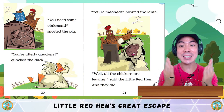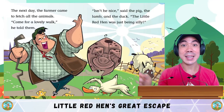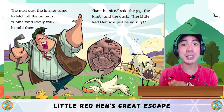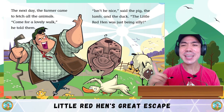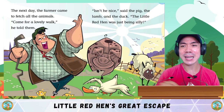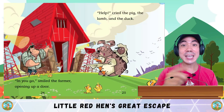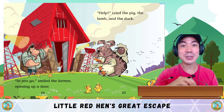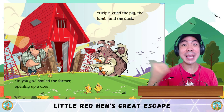"Well, all the chickens are leaving," said the little red hen. And they did. The next day, the farmer came to fetch all the animals. "Come for a lovely walk," he told them. "Isn't he nice?" said the pig, the lamb, and the duck. The little red hen was just being silly. "In you go," smiled the farmer, opening the door. "Help!" cried the pig, the lamb, and the duck.